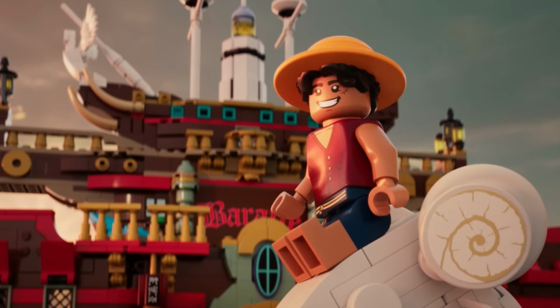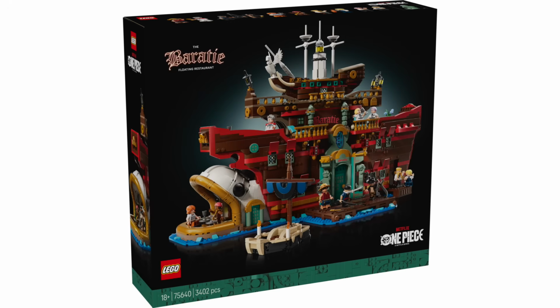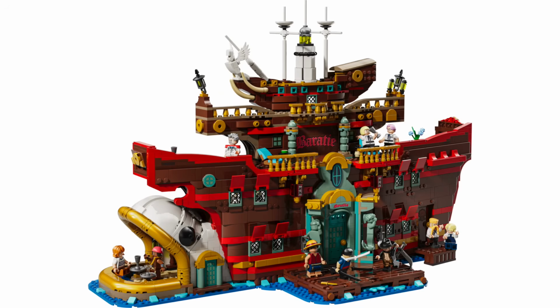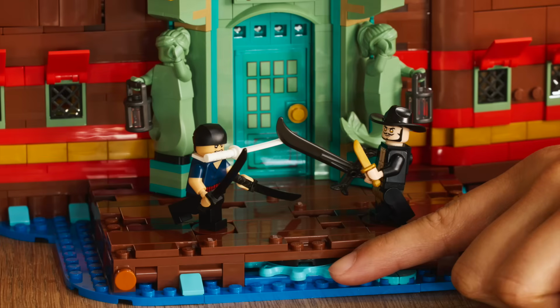Next up this week, we got the reveal of the 7 new sets coming based on the Netflix One Piece TV show, which will all be releasing in August, and come with these mystery wanted posters. The largest set is the 18+ Barite floating restaurant with 3,402 pieces retailing for $330. And it makes a really exceptional display with the large fish head at the front, which is actually a bar, and there's a mechanism for swashbuckling.